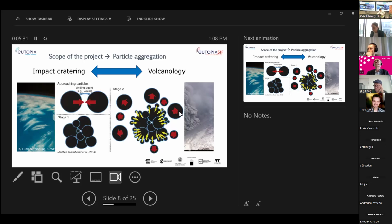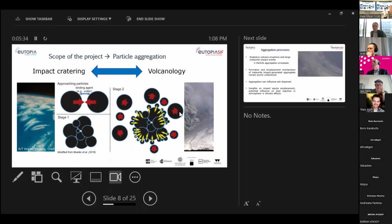So at first I will define what particle aggregation is. In a turbulent cloud of material rich in hot gas, dust, etc., you will have very small particles, a few millimeters or micrometers in size, in the presence of a binding agent that could be either water or electrostatic forces. And these particles in the cloud will stick together, forming an aggregate that will resist collision with other particles and will grab more and more dust and material around. And then at some point this aggregate will fall from the dust cloud, removing dust material from the cloud.